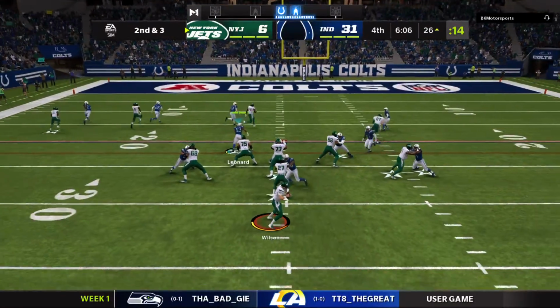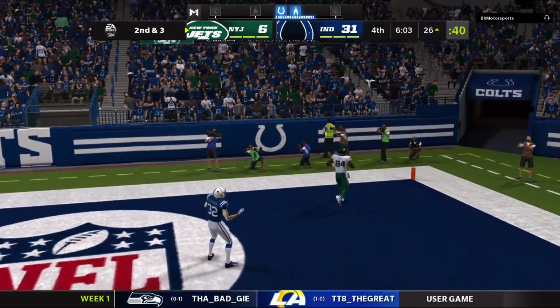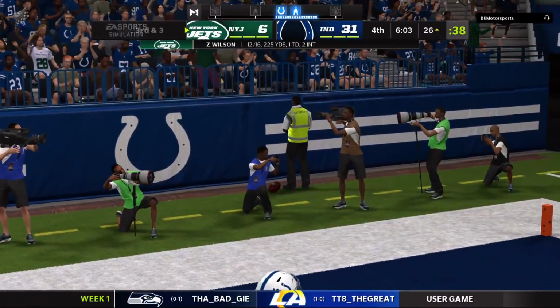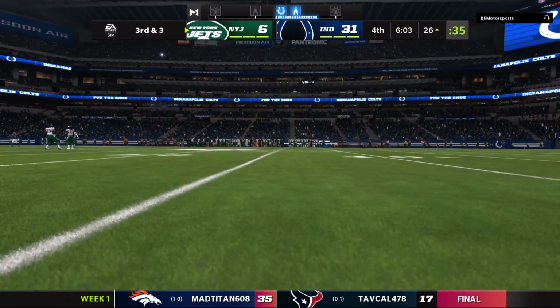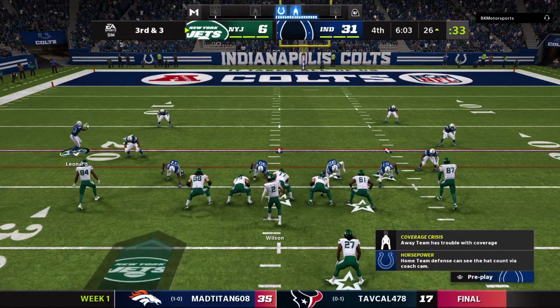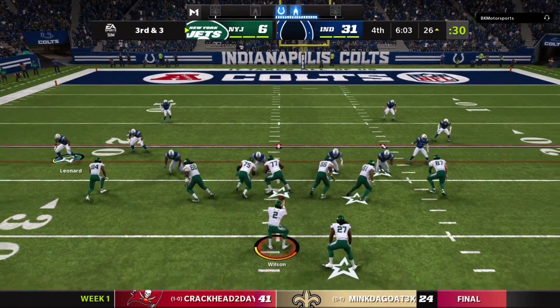Off the play fake. Here's Wilson. Sliding out of the pocket. And incomplete on the deep ball. They've been trying and trying, but they haven't sacked him yet. He's been able to get away and make plays. Tried to make another one downfield right there, but to no avail. They'll have to keep up the pursuit, though, and not let him get hot.